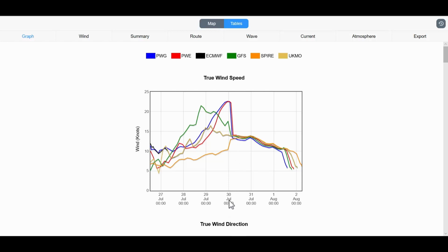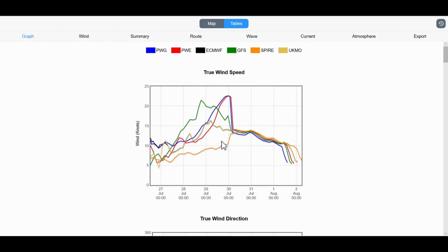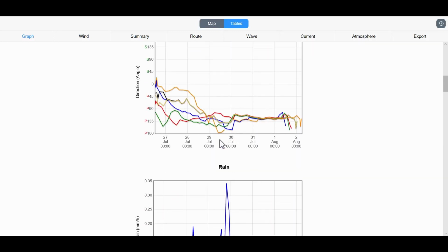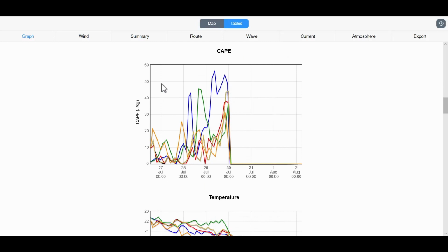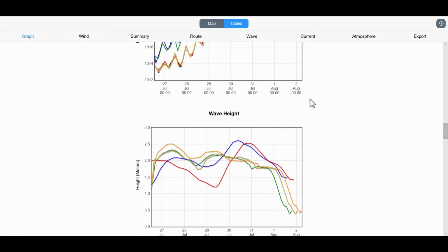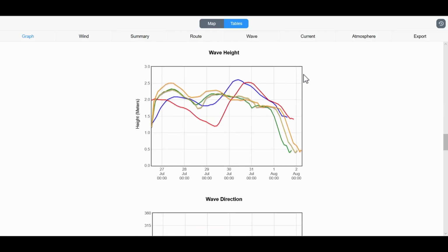Now, see how these diverge up until this point on the 30th of July? That's when we go to the ECMWF ensemble data, so it really kind of comes together, and who knows how accurate it really is. But this is just like the desktop application where we see the wind speed, and it goes up to above 20 knots for a little bit. The wind angle starts off beating and ends up at a broad reach at 135 degrees. There's some concerning rain here and the CAPE gets high, but actually those numbers are really small, so that's probably not of any concern. Wave height, 2.5 meters.